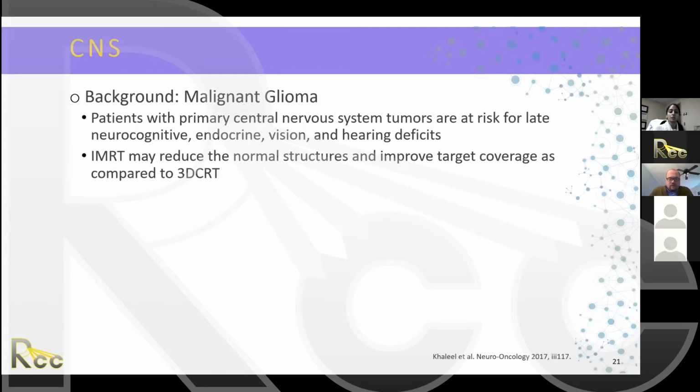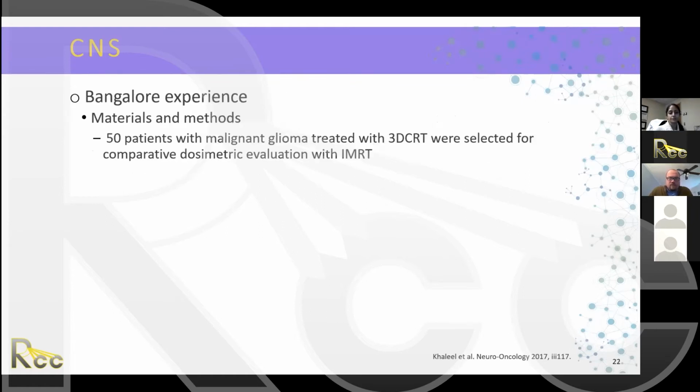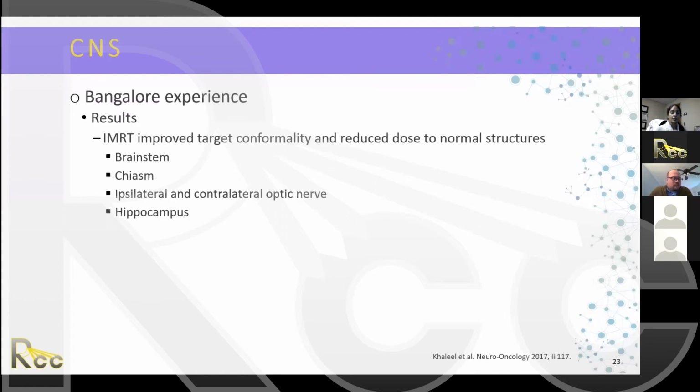So toxicity is an important consideration. IMRT may reduce dose to normal structures and improve target coverage compared to 3D conformal. There was a Bangalore experience that was published. They looked at 50 patients with malignant glioma treated with 3D conformal, and then they did a comparative dosimetric evaluation with IMRT. What they noted was that IMRT did improve the target conformality and reduce dose to normal structures, including the brainstem, chiasm, ipsilateral and contralateral optic nerve, and the hippocampus.